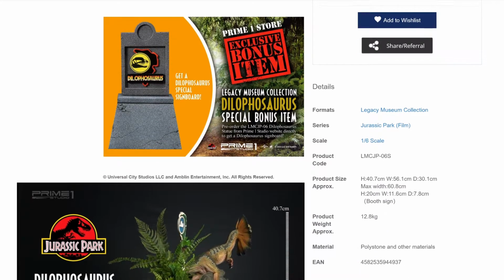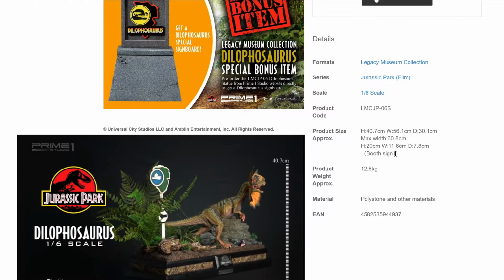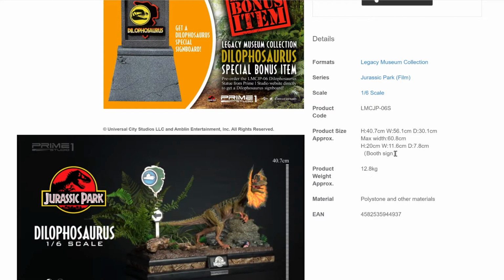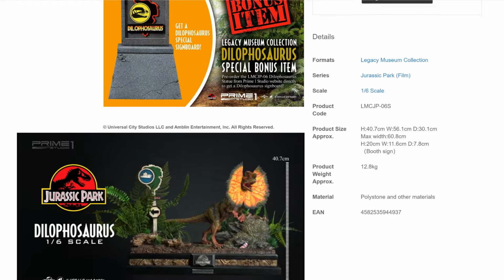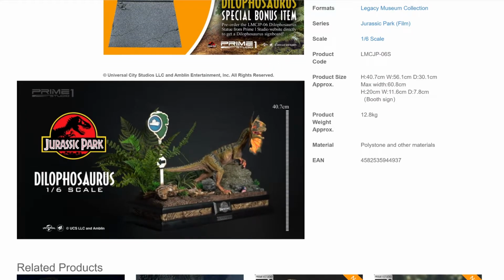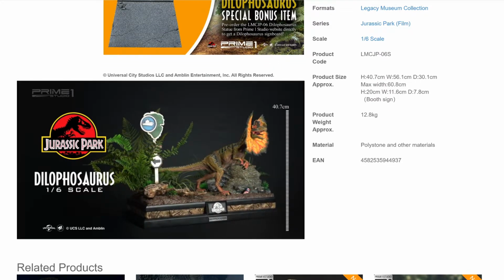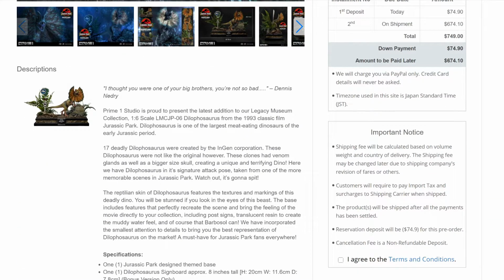It is a 1/6 scale. The product size of this is 40.7 centimeters in height. The width is 56.1 centimeters. The depth is 30.1 centimeters. And the weight for this is 12.8 kilograms. It's made out of polystone and other materials. As you can see, they have a 360 right there, and related products and all that. So let's read the description before we get into the pictures.